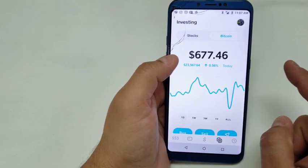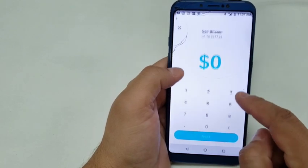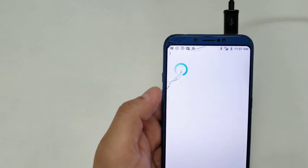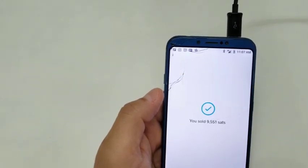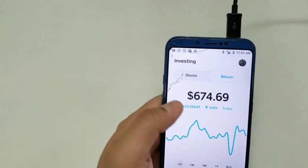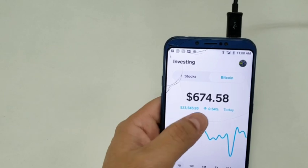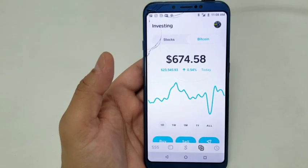So I'm going to get ready to do like 225 in a second. Yeah, see this? Okay, so I'm going to do 225. There we go. Put my password in. Okay. Boom. Okay. So now I'm back to 674.69. I guess it dropped a little bit more while I was trading. It's pretty quick. So now we're going to keep an eye on this and see if it goes back up.